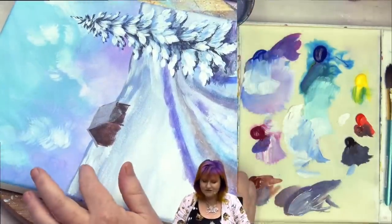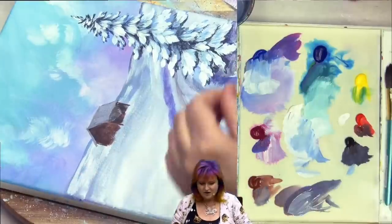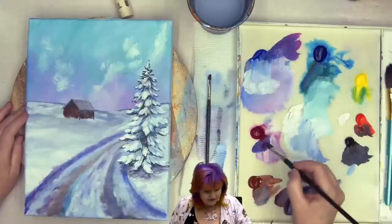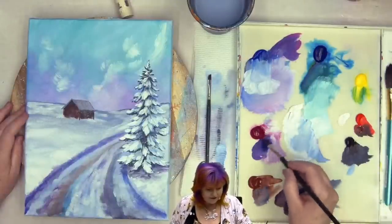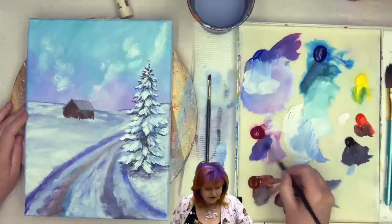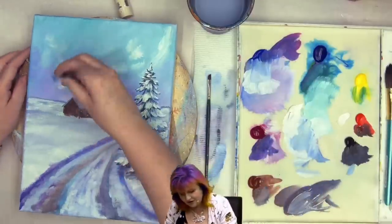Now, this can have a little dry. And while it's having a dry, I'm going to go ahead and take the filbert, and I'm going to mix a pretty dark purple over here, my quinacridone. Pretty deep, for sure.